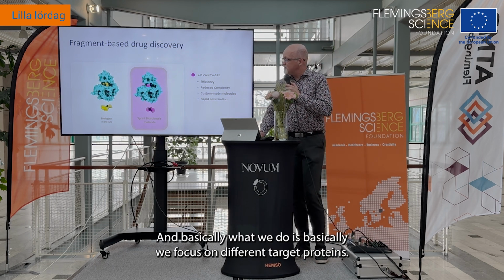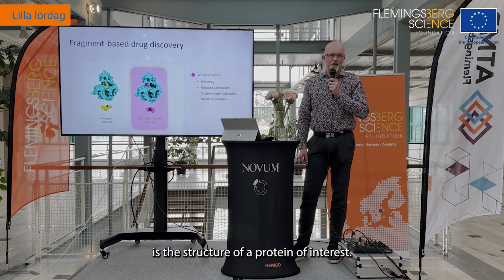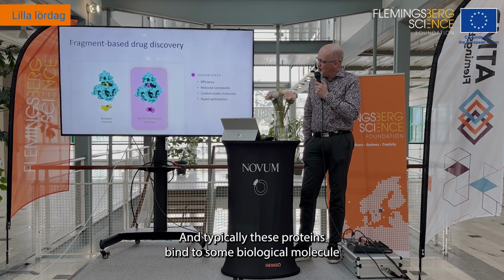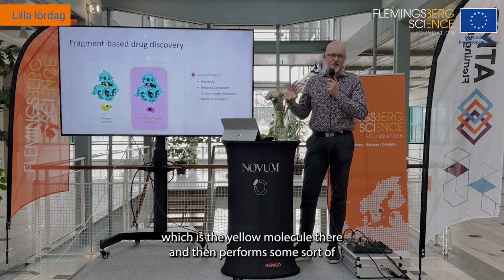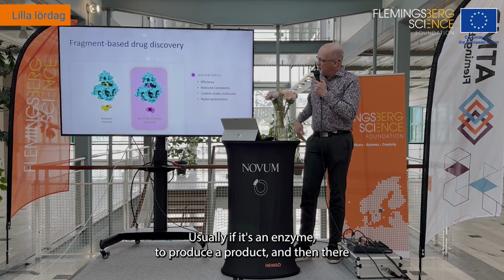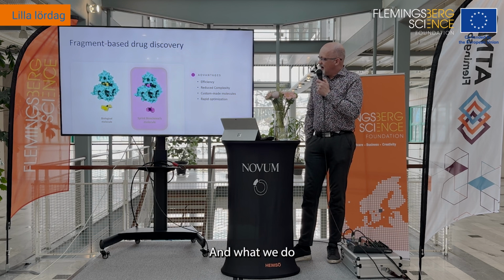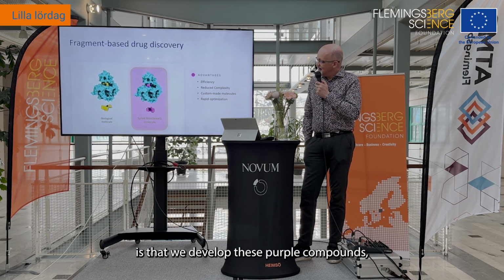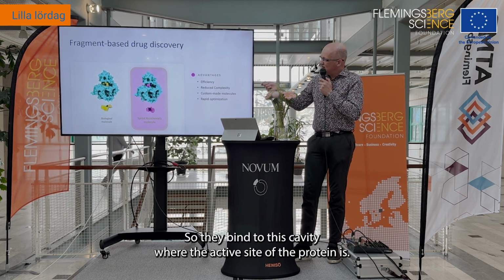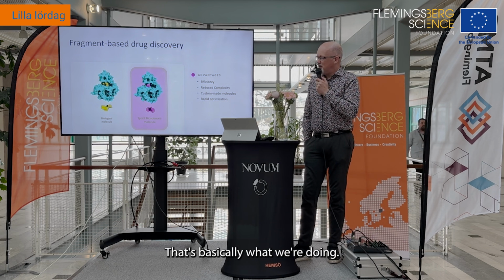Basically, we focus on different target proteins. The blue blob here is the structure of a protein of interest. Typically these proteins bind to some biological molecule, the yellow molecule there, and then perform some sort of chemical reaction, usually, if it's an enzyme, to produce a product. There is a cavity in the protein where this biological molecule binds. What we do is develop these purple compounds, which are inhibitors of these target proteins. They bind to this cavity where the active site of the protein is, and they block the function of the enzyme. That's basically what we're doing.